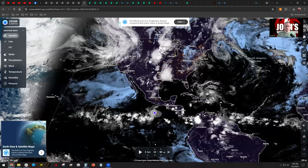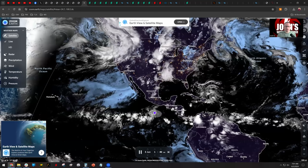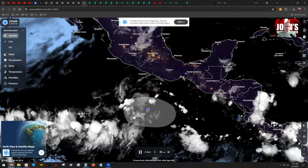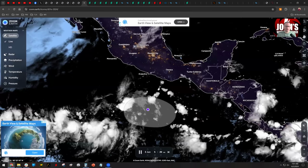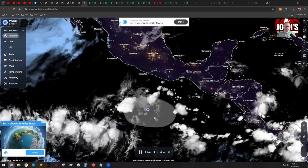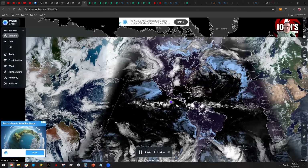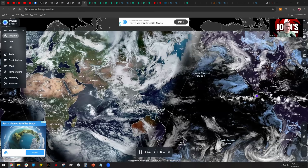Now, right now, looking at Zoom Earth, you can see things are relatively quiet as a whole across the world. We do have some disturbed weather south of Acapulco that has about a 20% chance, according to the National Hurricane Center, of becoming a depression, but that's not really, at this point, any kind of threat or anything we need to be worrying about. It's also going to be heading westward and into cooler waters. The rest of the globe is actually about as quiet as you can see for this time of the year. I don't think it's going to stay that way.